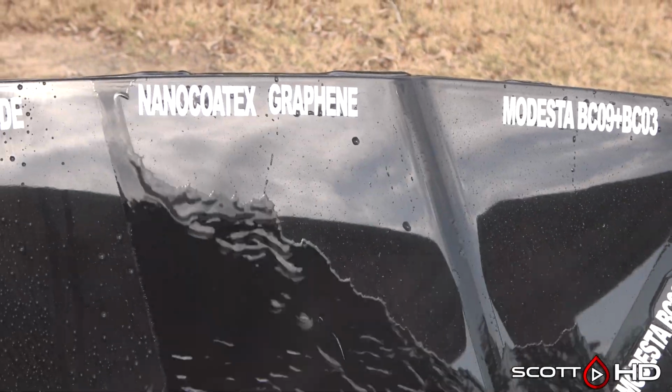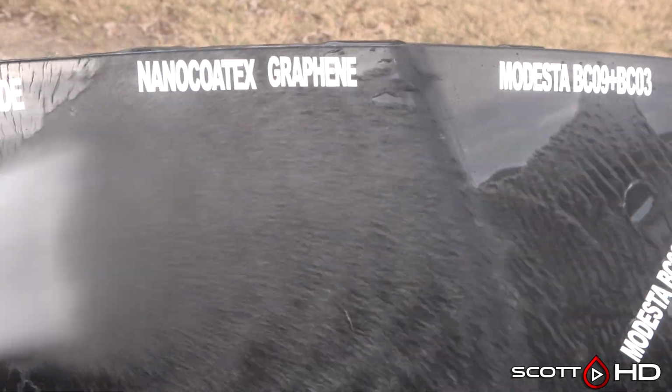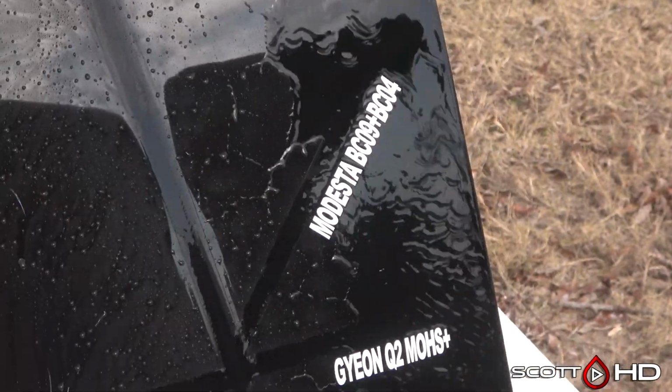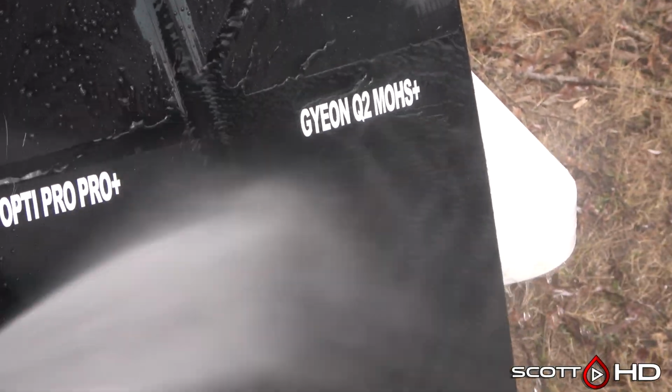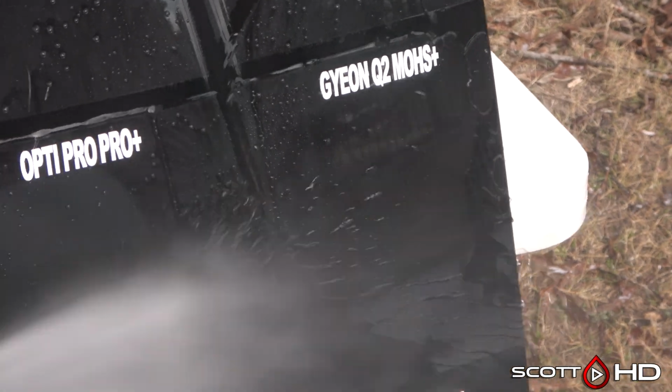Modesta, all of the Modesta products, they were sent to me by an installer and they're older. You've heard me talk about this in the past with this test, that if something fails on that, I'm not going to hold it against them because I didn't realize how old they were. But that said, moving on.